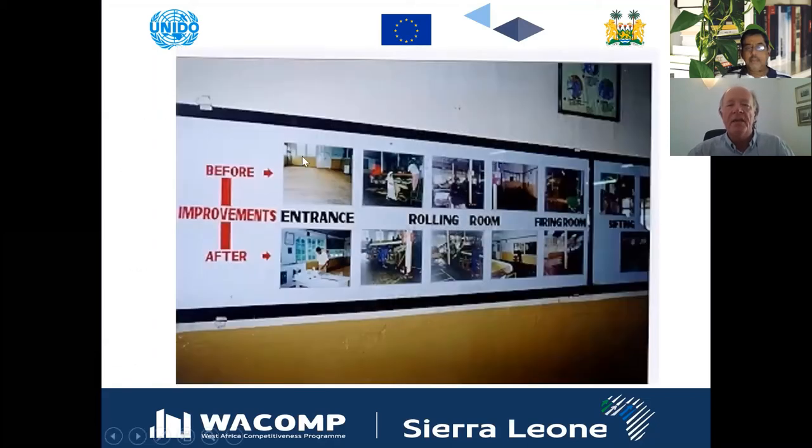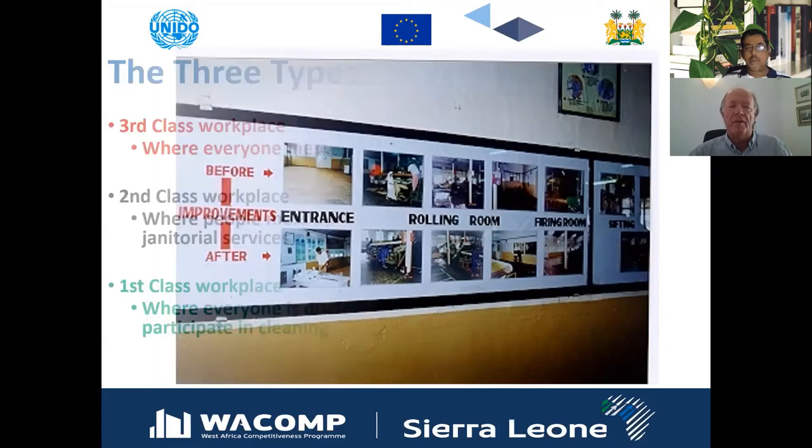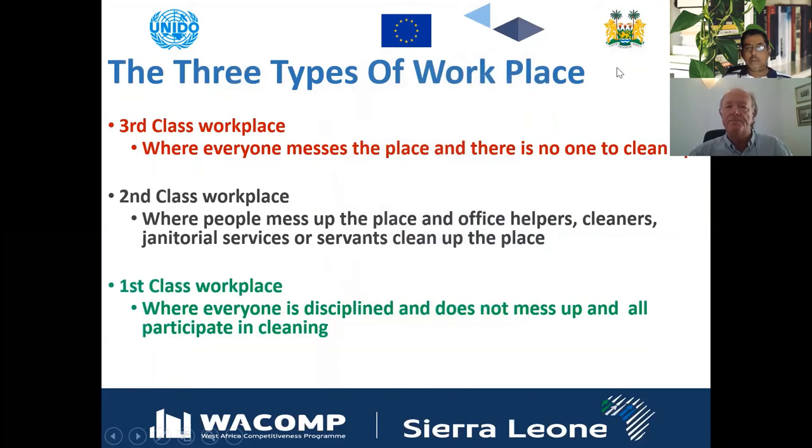We can see before and after photographs in different parts of the organization, and the improvements that have been undergone. And we maybe put these in the reception area where visitors see first off the great inroads and the great steps that we are making in terms of improving the organization.